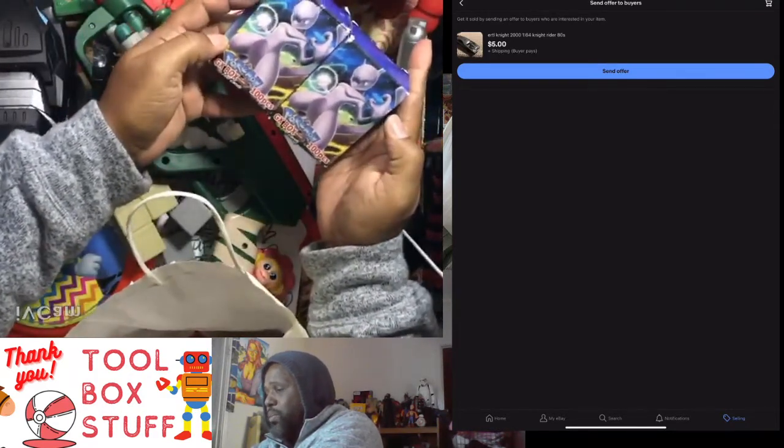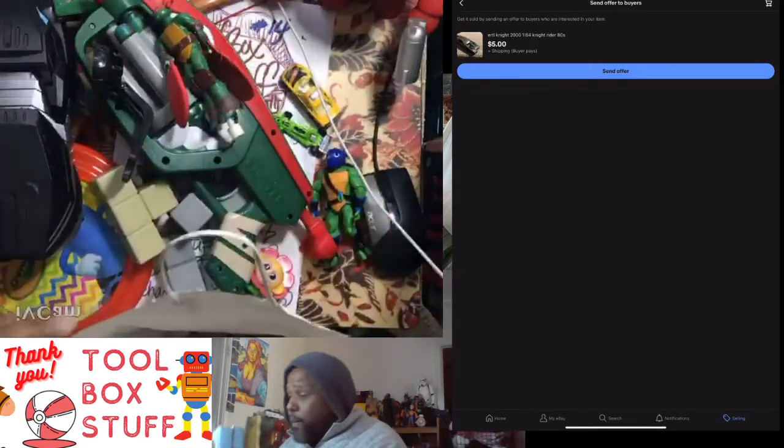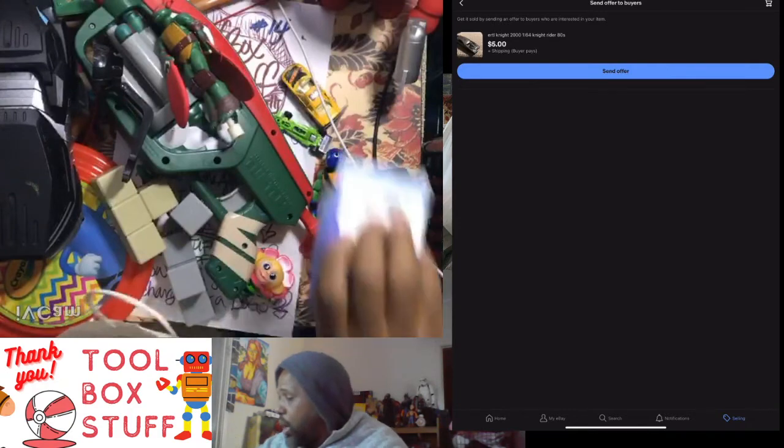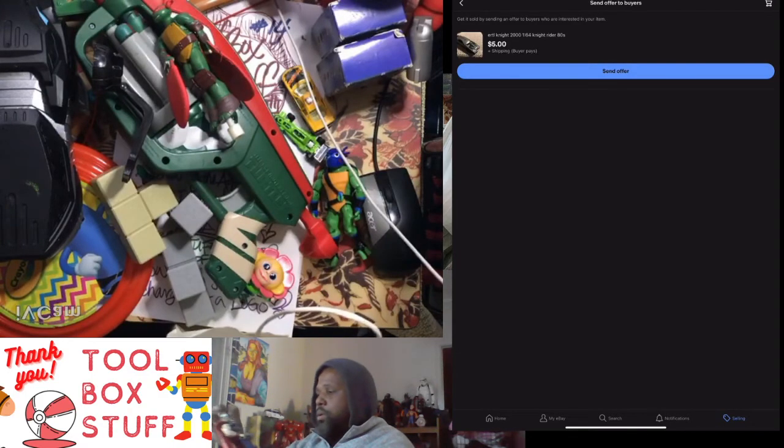GX box, 100 pieces. He had a bunch of Pokemon books. We're going to look these up. He had a whole bunch of Pokemon things also.